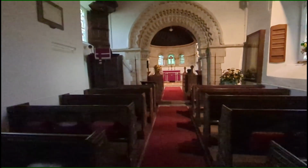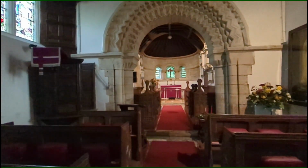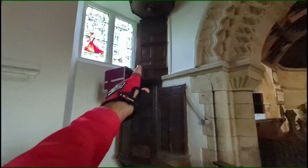And as we walk forward, heading into the chancel, which normally is a little bit darker, it's the exact opposite. The nave is quite dark here, and the chancel is really brightly lit. That's what I was trying to describe earlier on. There's another one of those sound reflectors there.